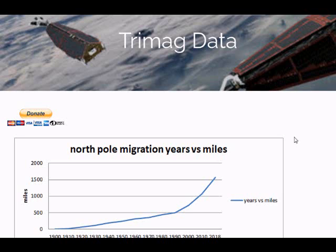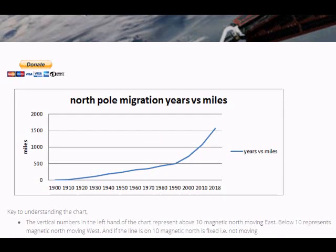As you can see though, before we go there, and this is due to be updated because it only runs up to 2018, over the last 30 years we can see that the magnetic North Pole has migrated double the distance, covering more land in a shorter space of time than it did from the 1900s when it first started to migrate till 1990. So in the last 30 years, not only have we seen over 1,000 miles of migration of the magnetic North Pole, indicating it has increased in speed more than once, we also see it's covering more distance, and that means we're getting close to something happening.